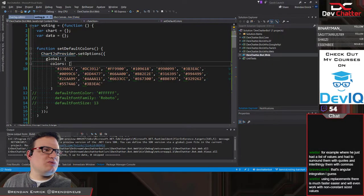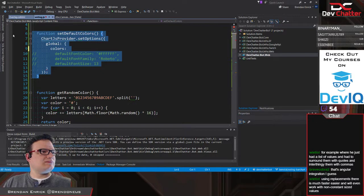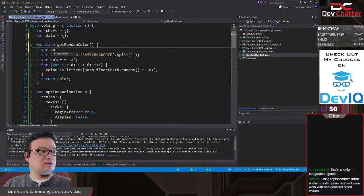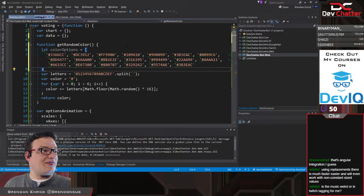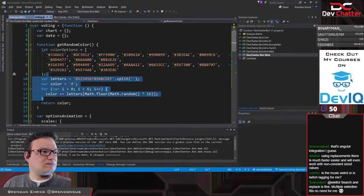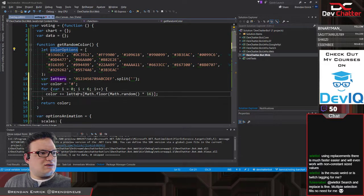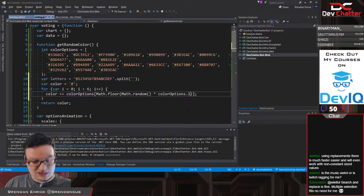Alright, screw it. Going back to what I was doing before. Not setting those, just going to pick random from among this set. Let color options equal that. Let's see. Colors. Math floor Math random times colors dot length.